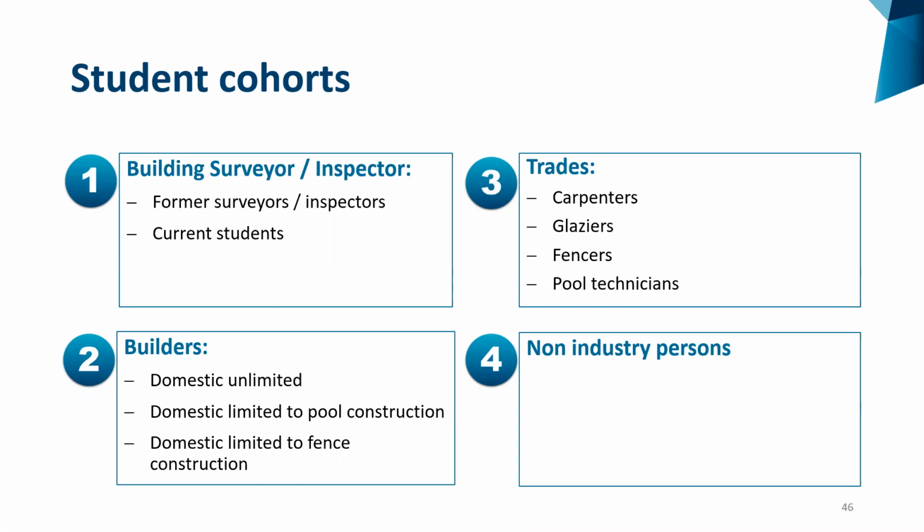And then there would be non-industry persons. Given the pandemic and the lockdowns, there may be more of these people that are interested in doing this work than we possibly anticipated.